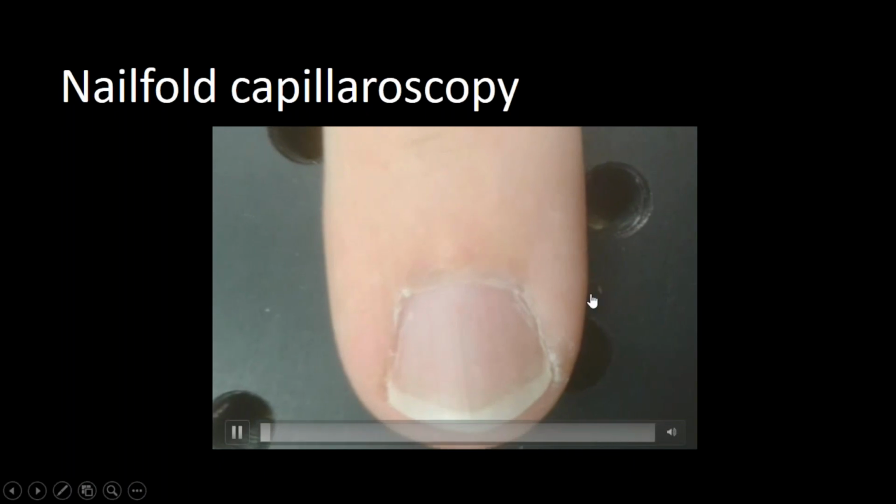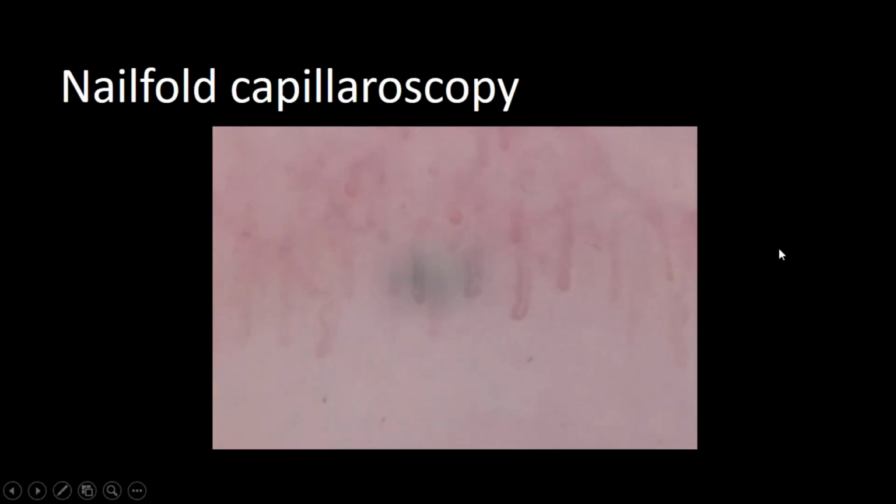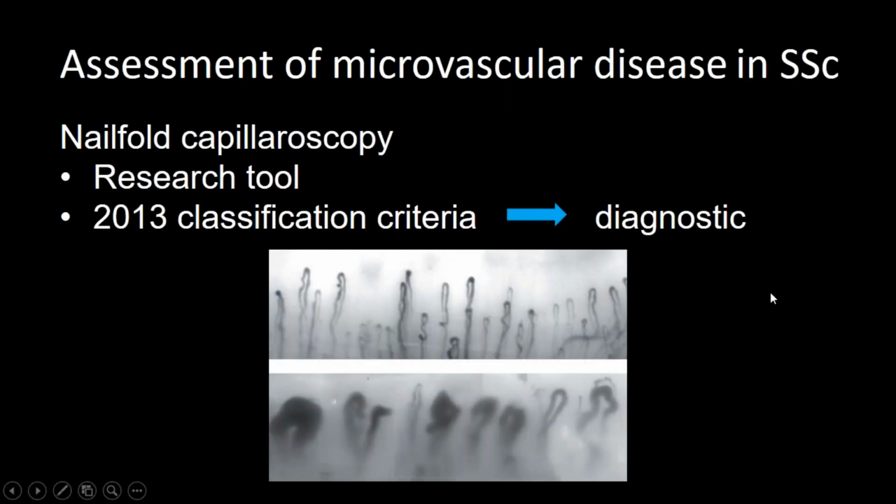So this is where we're looking at the nail fold just below the nail. And as we zoom in with optical microscopy, what we actually see is individual capillaries, the smallest blood vessels in the skin. And as we zoom in even closer, it's possible to visualize the individual red blood cells that then flow through those capillaries.